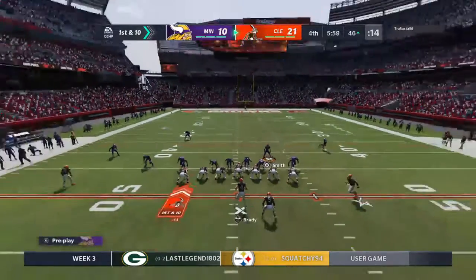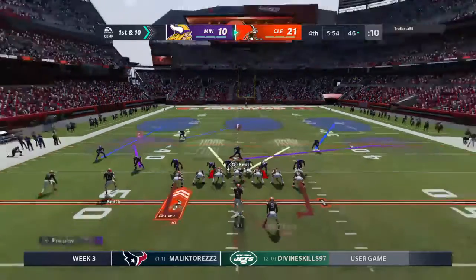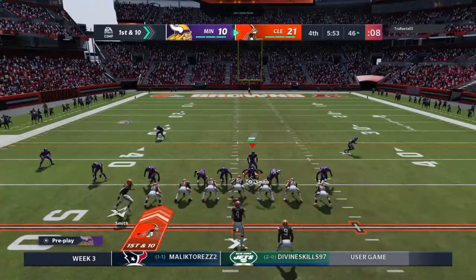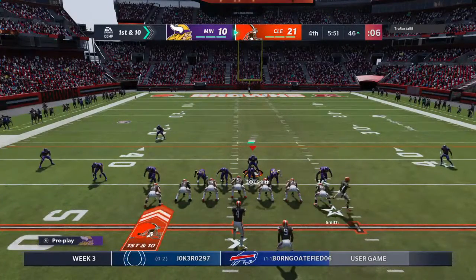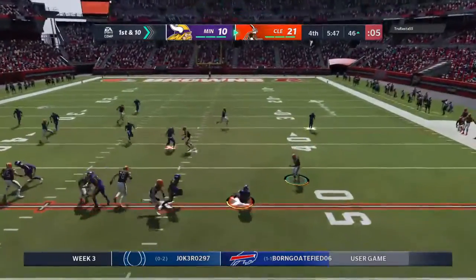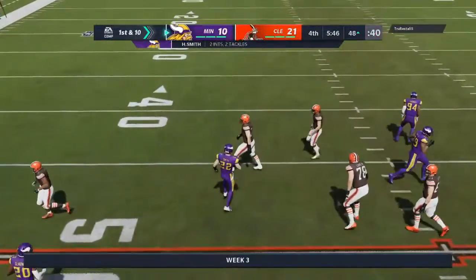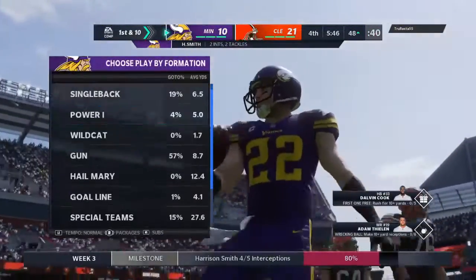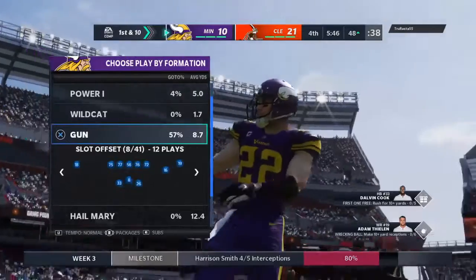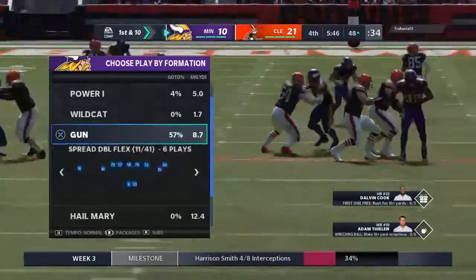That's either a case of overthinking it or not thinking it through. If you do blitz, do you have to be careful about where you're coming from, or are you just coming from all angles? You have to be careful about where you're coming from, obviously, but at this stage, you have to take a few chances as well. And intercepted. Maybe the turning point they need. Picked off by Harrison Smith. And they take possession 2 yards away from midfield at the 48-yard line.